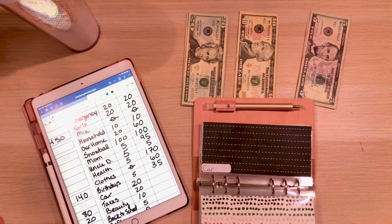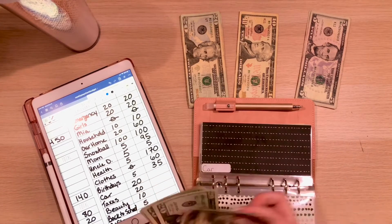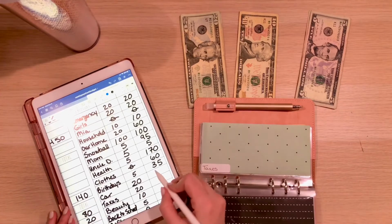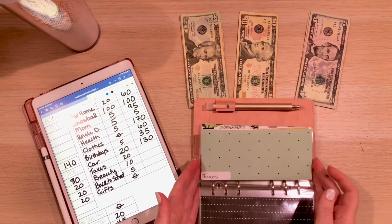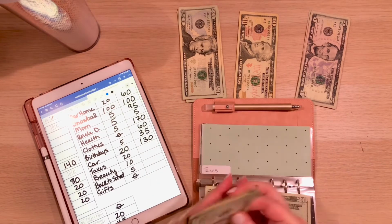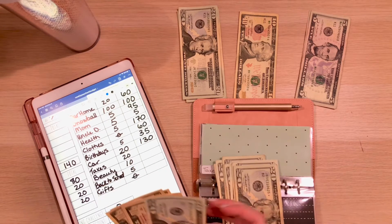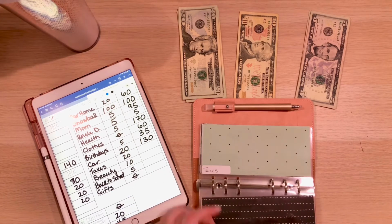Car maintenance is getting a 20. See what we got going on in here. 20, 40, 60, 80, 120, 130. So car maintenance has $130. Okay. Next is taxes. I'm putting $20 in my taxes envelope for 2021. I always end up owing the state money, and this year I want to be able to just pay them off right away. So we've got $280 set aside for taxes.